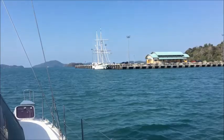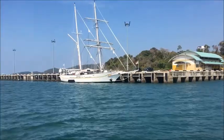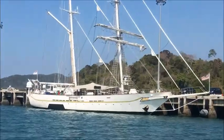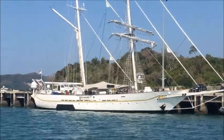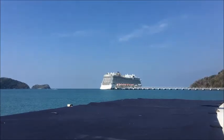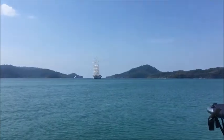And further south we passed the Penkalang Navy installation, and docked at their jetty was an old sailing ship, what they call a training ship for the Navy. You see a lot of these in the Netherlands and Europe. And then we arrived at our destination, which is the cruise port, and further in the distance you'll see another, not a training ship but a tall ship.